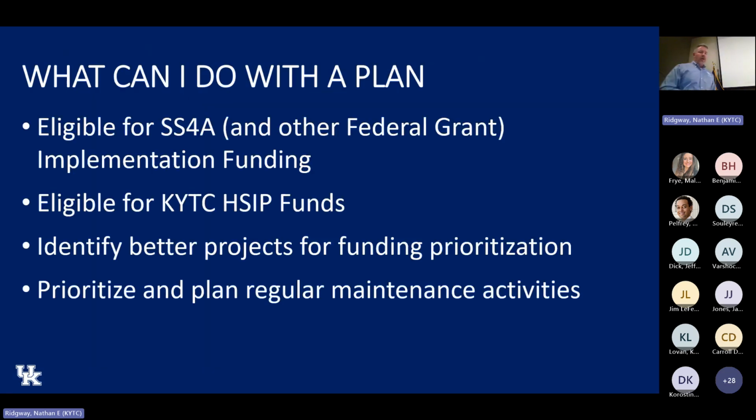So real quick, what can we do with the plan? This was one of the first questions we had when we went to the counties and said, we want to develop a safety plan. They said, well, what can we do? The first thing is that it can get you more funding. Not only does the Safe Streets and Roads for All program have implementation funds as well, there are also other federal programs that require that improvements be identified in a plan. But then there's also Highway Safety Improvement Program funds that have been set aside for local road improvements as well.